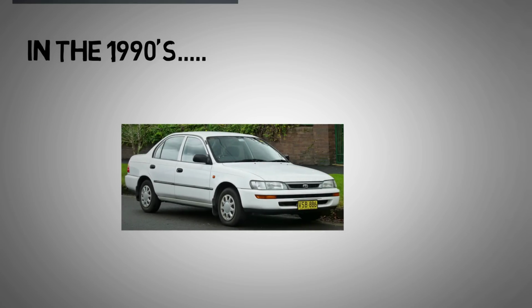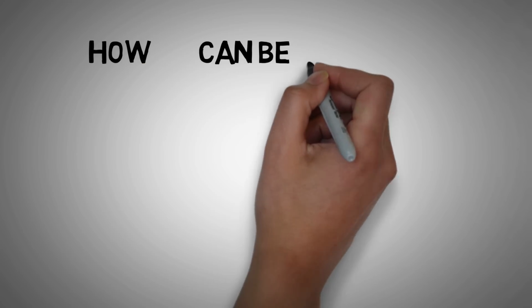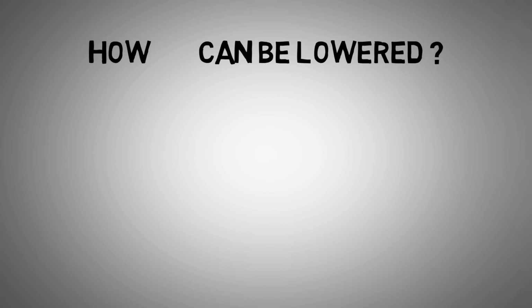Today, many customers look at fuel economy when purchasing a car. Consequently, CD values have gone down. So let's explore how coefficient of drag can be lowered. For this, it is important to understand what shapes are best for the cars, what profiles have the lowest, and what shapes have the highest coefficient of drag.